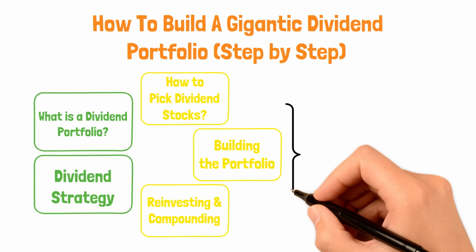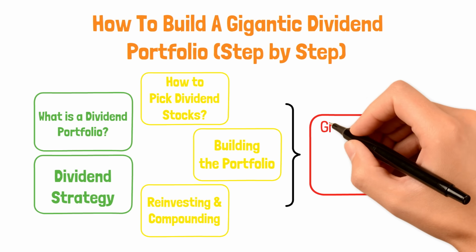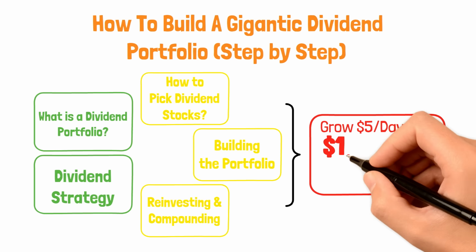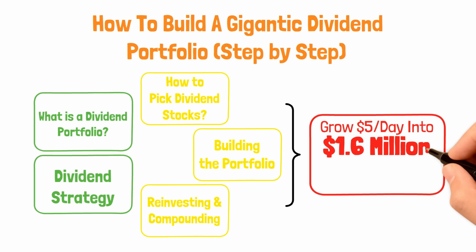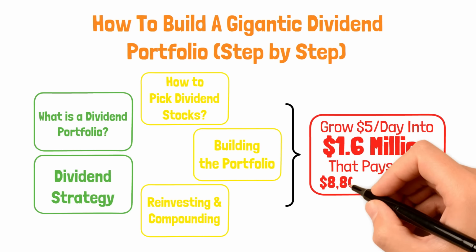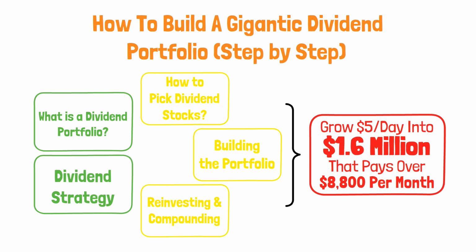And in the end, I'll show you something most tutorials never talk about: how a tiny $5 a day habit can grow into a portfolio worth $1.6 million that pays over $8,800 a month in dividend income.